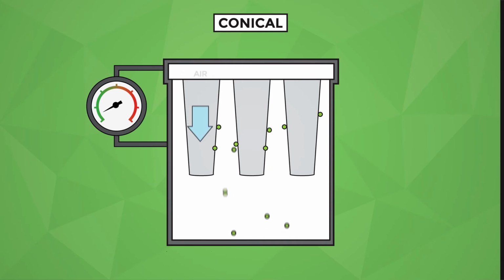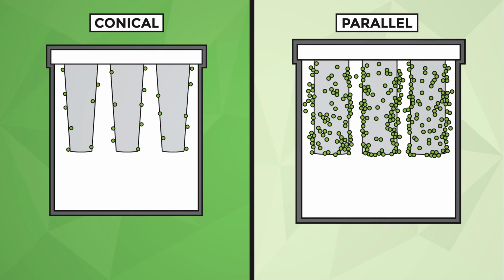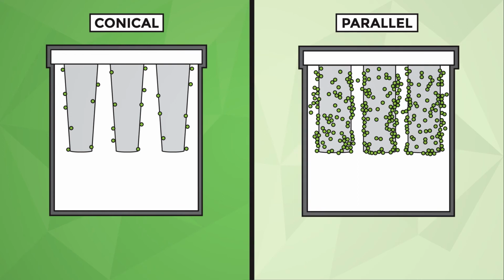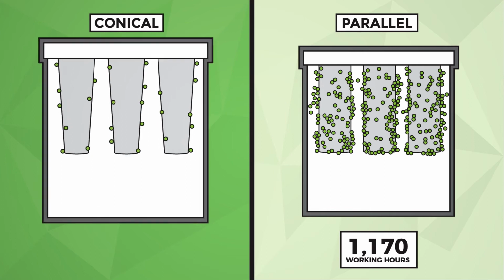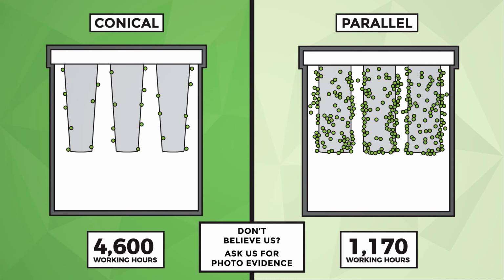Multi-valve cleaning maintains constant differential pressures, extending filter life and lowering running costs. This is an identical application. The parallel elements only operated for 1,170 working hours. The conical elements are still operating at 4,600 working hours.